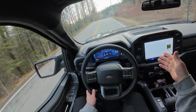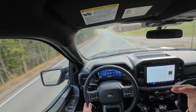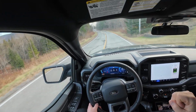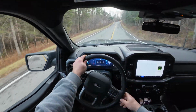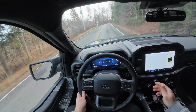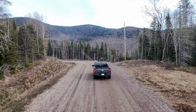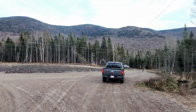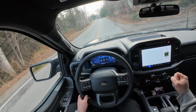On this mountainous road here, one thing you'll see is that the suspension, it is an off-road suspension, but it absorbs the road imperfections very well. Now you will get a little bit more wobble if I do make an abrupt turn like this. So I get more body roll, but in a pickup truck, I want that suspension travel when I want to go off-road, but as well, it enhances the comfort. And those 18-inch wheels do the job they're supposed to do at absorbing all the road imperfections as well.